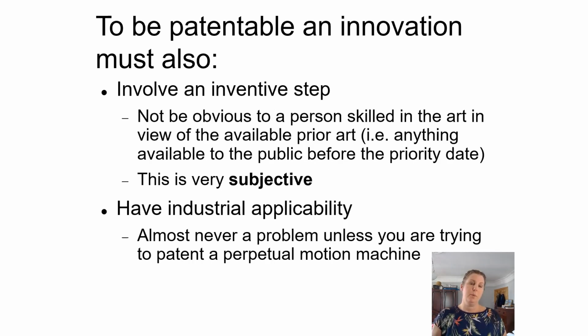The second test for patentability is inventive step, which is to say, is your invention an obvious development of what's gone before, or is it a non-obvious development, in which case there is an inventive step. This is assessed relative to what we know as the prior art, which is the state of the art on the date that you file your patent application. Nothing published after that date will be taken into consideration, so you don't need to worry about that.